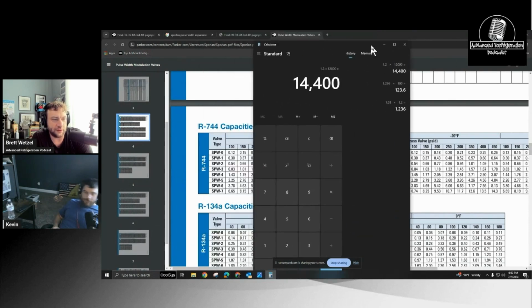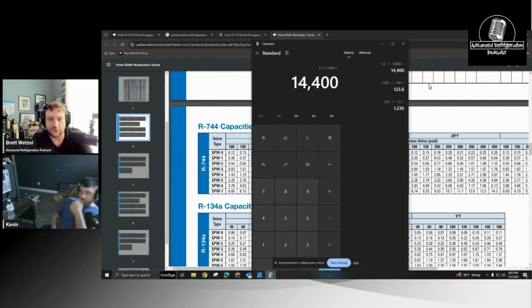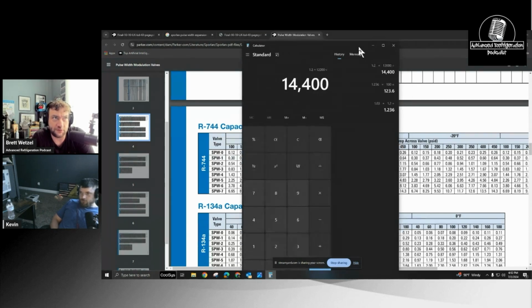So if you have a low temp case, and you have a 5-door something, an N6 or something, it's about 1,000 BTUs per door. So 1,000 BTUs per door, that's 5 doors, that's 5,000 BTUs. Let's make it 6, so it's an easy half ton.